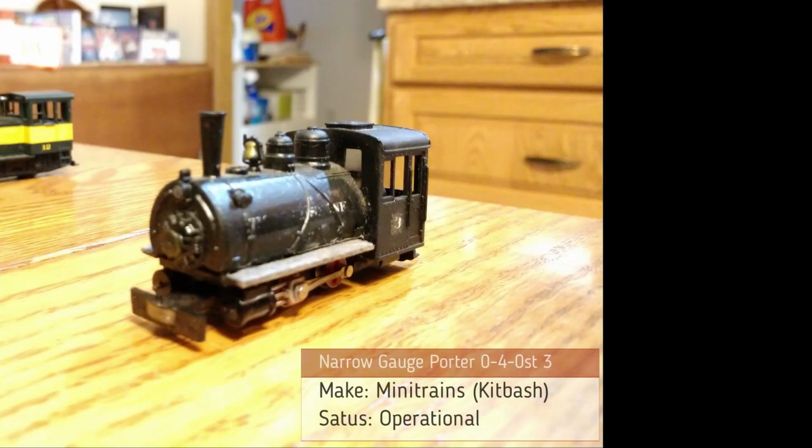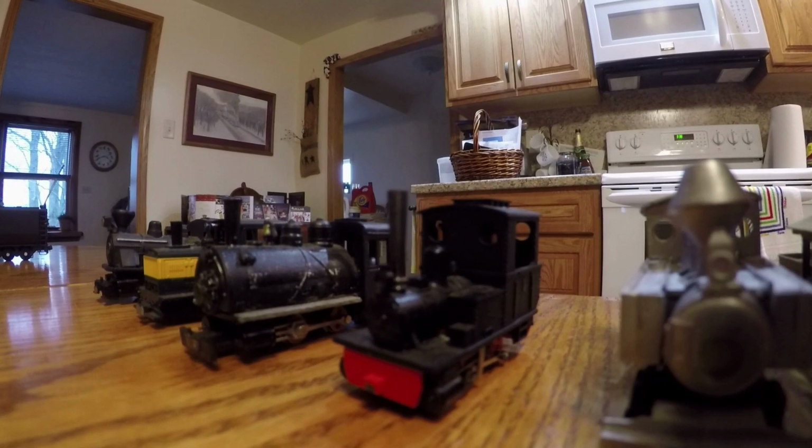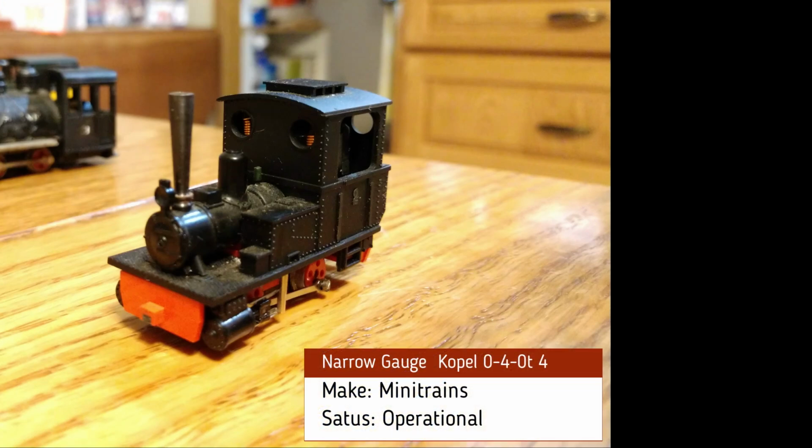Next up we have narrow gauge locomotives number 3 and 4. Number 3 has been customized with a wooden running board and a separate number plate. These locomotives are both old mini-train models, and while they might not be the best runners, they are definitely adorable.